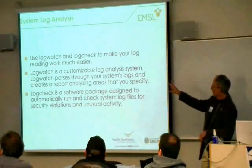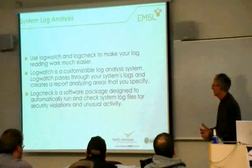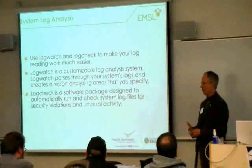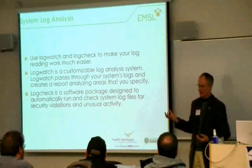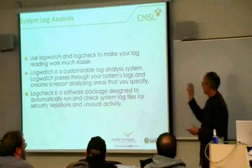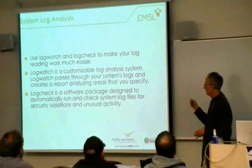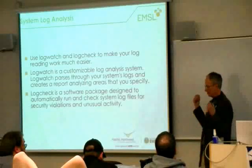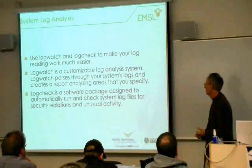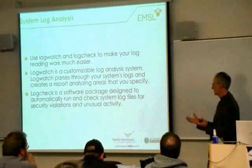Two of my favorite programs for looking at logs: LogWatch and LogCheck. These are automated programs that will give you brief summaries of your logs. With the number of nodes that we have, it's absolutely ridiculous to try to look at the logs for over 2,500 machines. LogWatch and LogCheck make it much easier. LogWatch is up to something like version 7.5. It's been out there for a long time. You can just install it, turn it on, and the default report is more than enough for anything that you might want. LogCheck is another software package to look through log files and look for security violations.